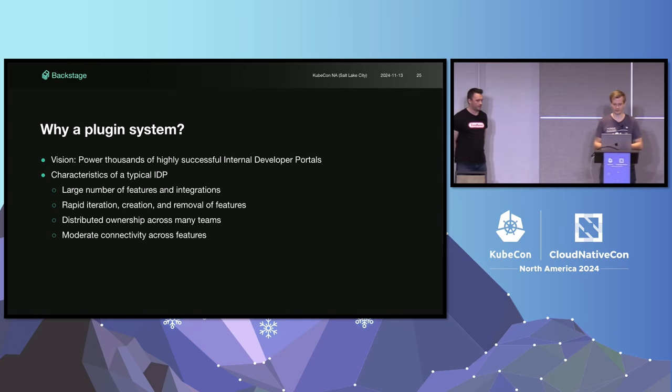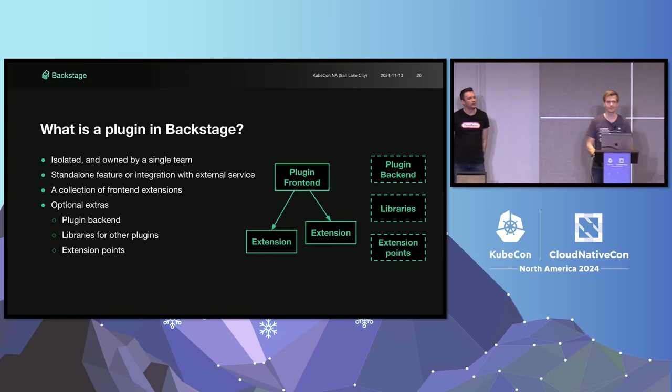But they also continue to guide us in the ongoing evolution of the framework. Now, what do we really mean when we say plugin? So first off, these are general guidelines rather than restrictions, but this is largely how we think about a plugin. A plugin is an isolated piece of functionality typically owned by a single team. It either implements its own standalone feature or is an integration with an existing service.